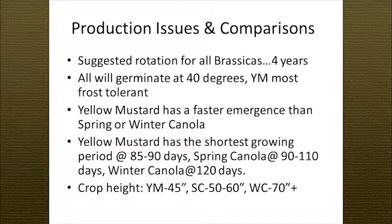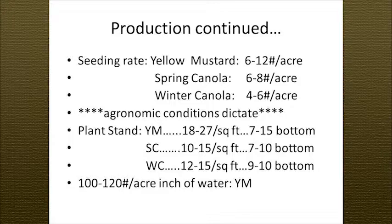Seeding rates, I think we've pretty well covered that. Yellow mustard, I've got growers who are seeding down in the 4 pound range. I deliver 10 pounds of seed, and I take a lot back. The reason I like to have a little higher plant population is because if you do ding it up, you do get a poorer stand. The more Indians you got, the more arrows you better have.